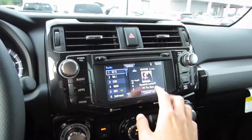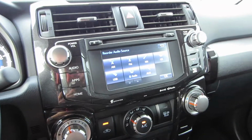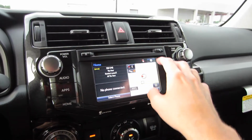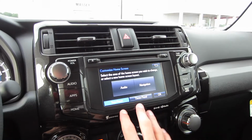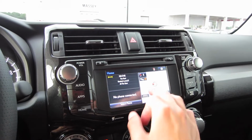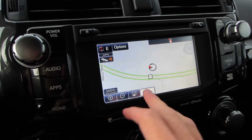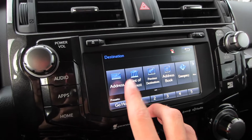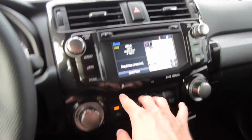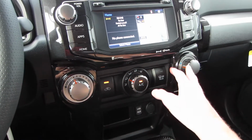Now coming to our head unit, checking out our audio sources. We have AM, FM, XM, CD, USB, Bluetooth streaming audio, and auxiliary inputs on this model. Going home, a nice split screen view that you can customize in your settings. 2-panel or 3-panel, and you can click each area to customize. Going to your navigation, it is going to be a full head unit with your HD traffic. Going to destination, you can input an address, select point of interest, or designate 6 different presets down below, which is a nice feature.